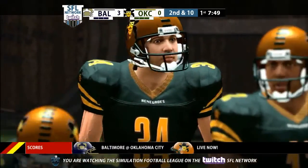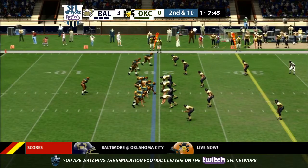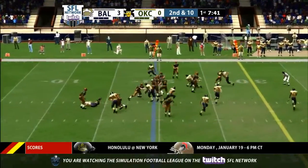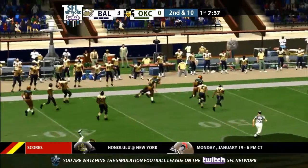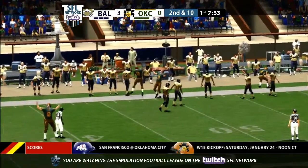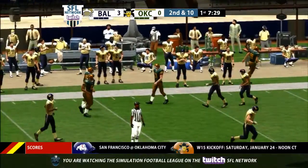OKC Renegades offense, first of all, they wear the copper home helmets, the dark green jerseys, the copper pants with the gold and yellow numbers, the brown and white trim. Here's a play to Brewski, left-hand side. Got a lot of space. Pete Brewski is to midfield as Eddie Gage comes up with a touchdown-saving tackle. 1st down, Renegades.